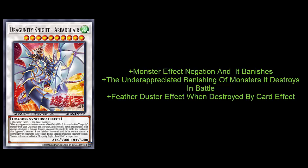And then the third effect is just icing on the cake. If your opponent happens to get rid of this card by some type of card effect, they happen to use monster destruction on it, you basically just get a Harpy's Feather Duster on your opponent. Now, there's a chance that they could blow this card up and not have any spells and traps, but to be honest, I'd rather have the effect than not have the effect.